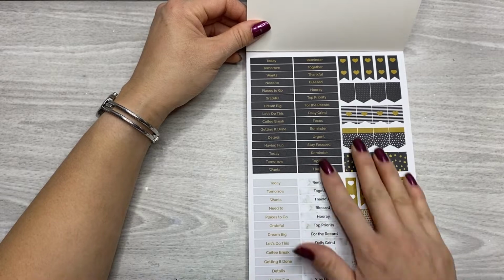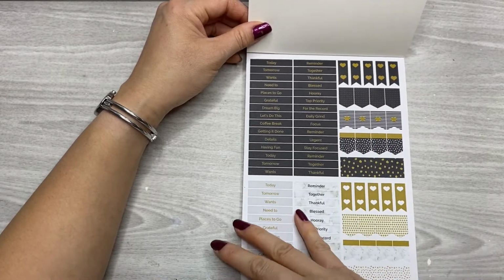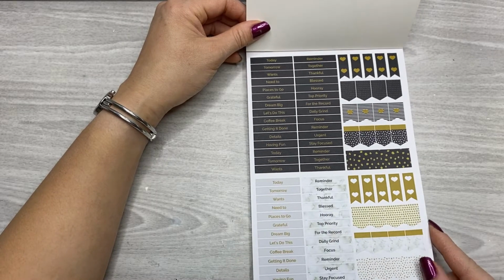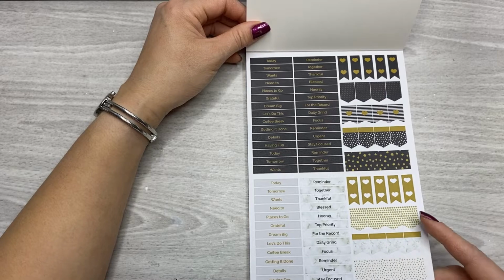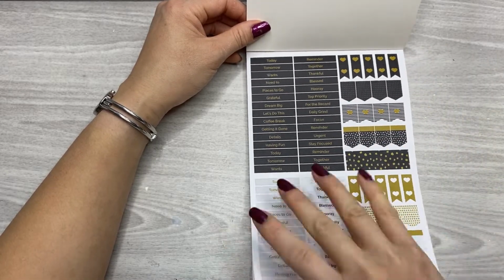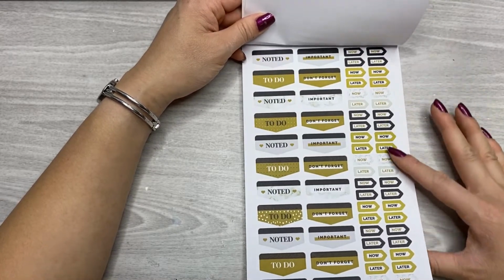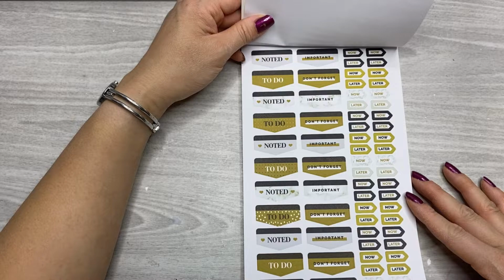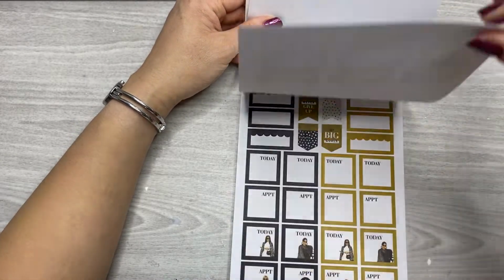It feels extremely buttery. Lots of headers, things that say, let's do this, grateful, dream big, having fun today, tomorrow, wants, thankful, stay focused, urgent, blessed. So there's lots and lots of banners and headers to help you stay on top of your game. Same over here, we just have some different styles of flags. Now, later, noted to do, important, don't forget, pay bills.